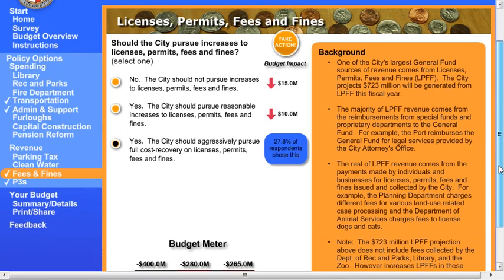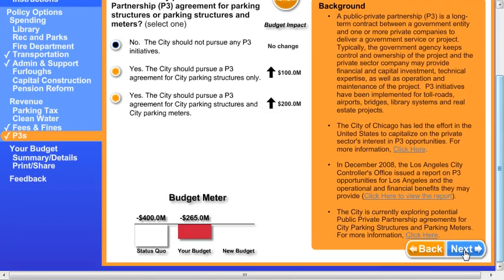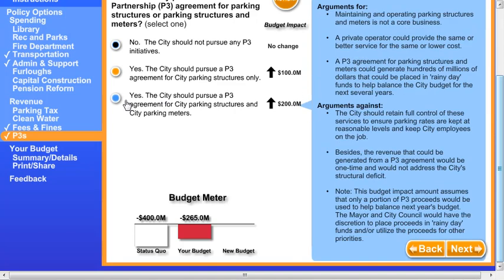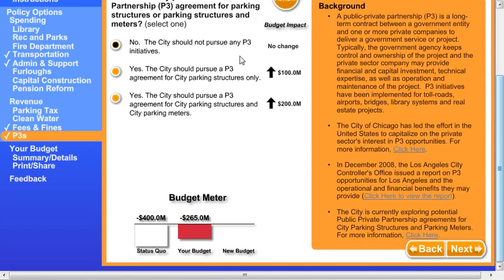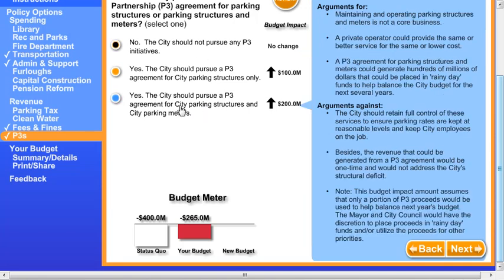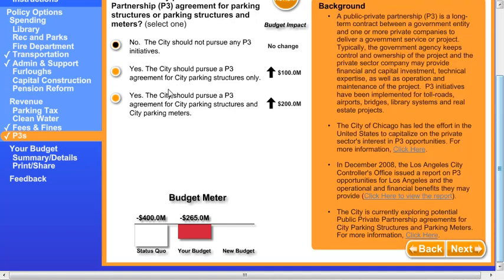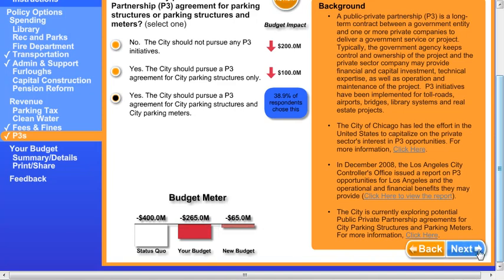where you can finalize your budget. So let's say actually this is something where some other people in the field have figured out that without restructuring the parking structures as a public-private partnership, the budget will never be fixed. So in some ways, you have to answer yes in both of those cases, otherwise you'll not be able to balance the budget, which in some ways seems to be a shortcoming of this survey.